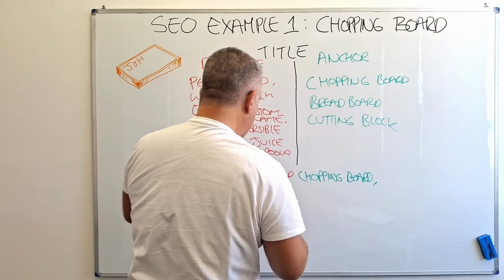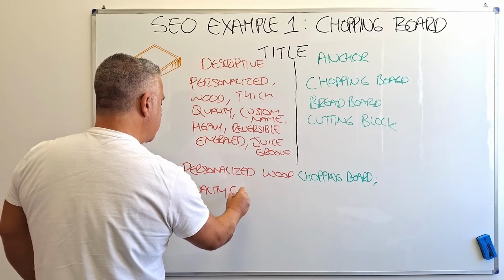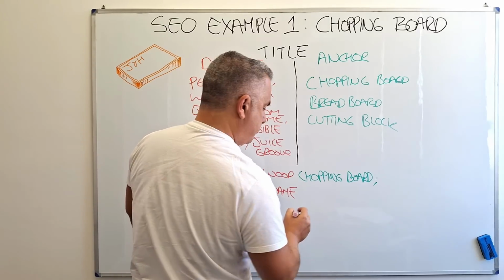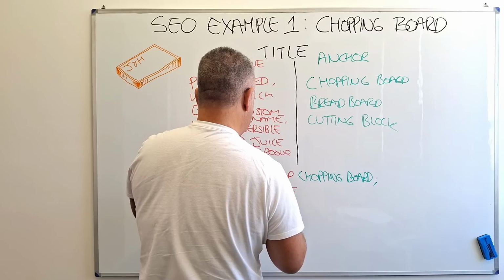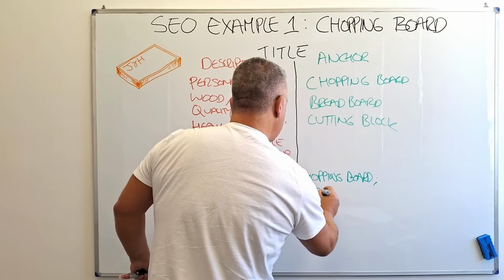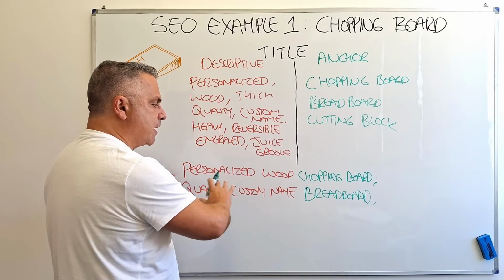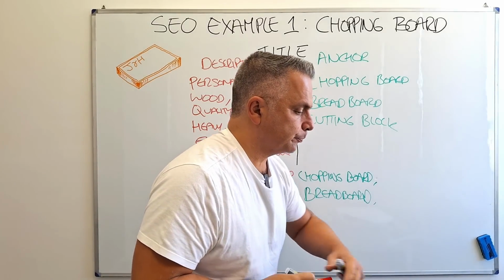Okay, second one, quality, custom name, and then we're going to use breadboard, which is in green. Okay, so that's 2 keyword sets. You write them in your title one after the other with a comma and a space.